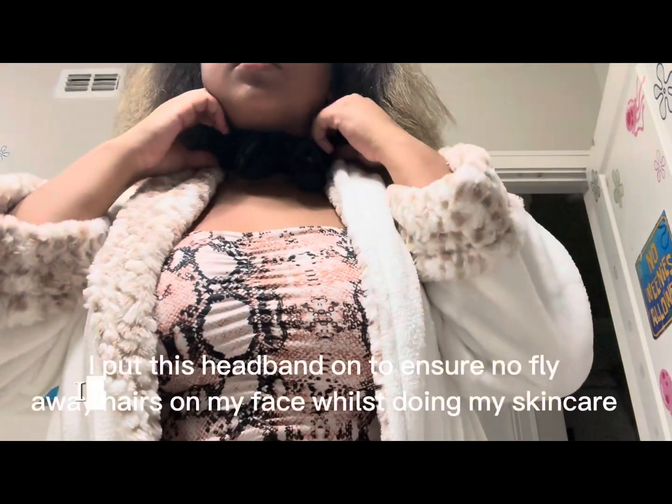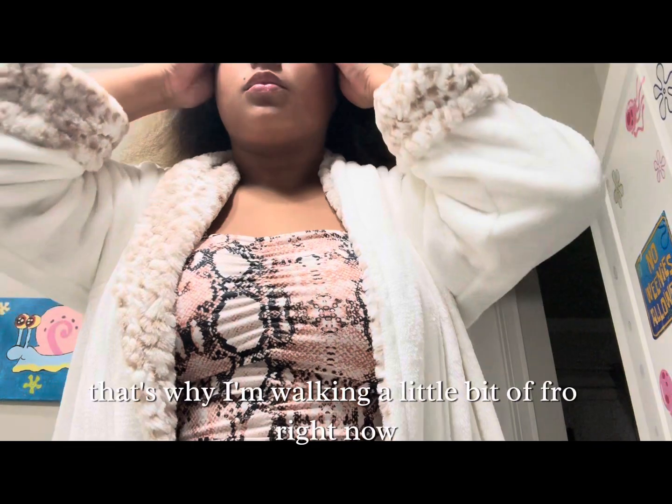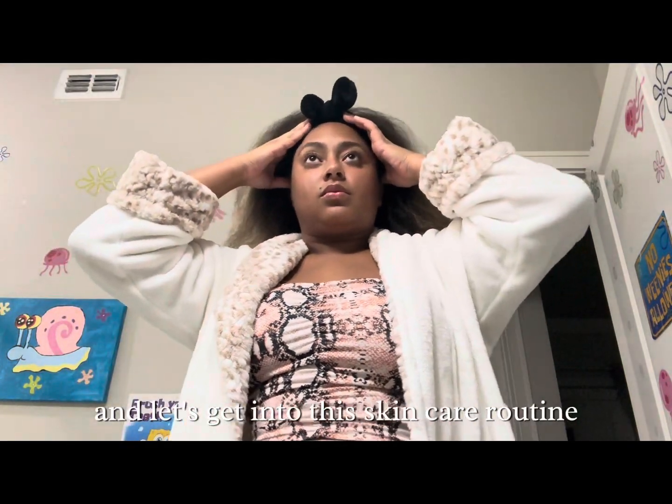I washed my hair, I washed my face, so I just blow dry my hair out. That's why I'm rocking a little bit of fro right now. And let's get into this skincare routine.